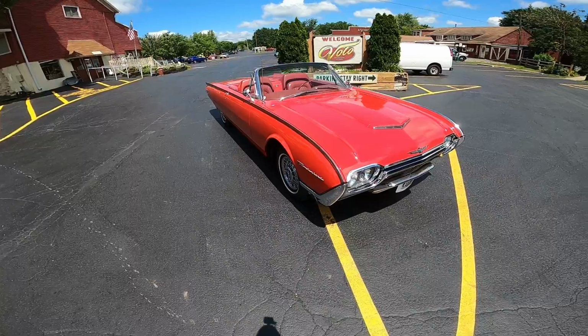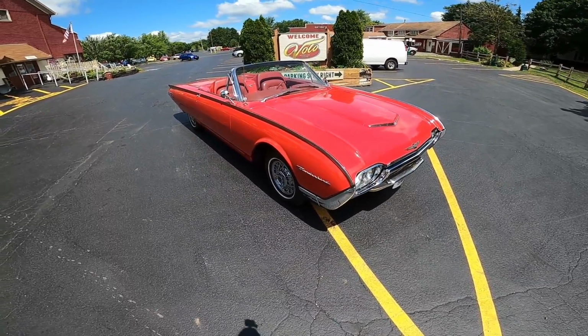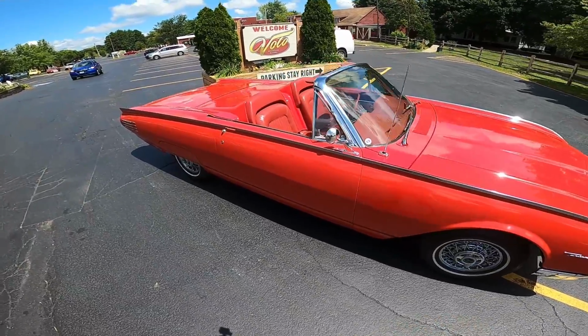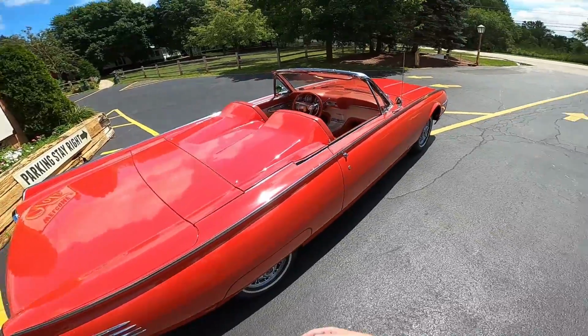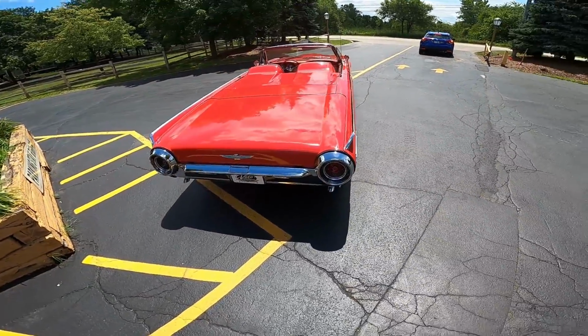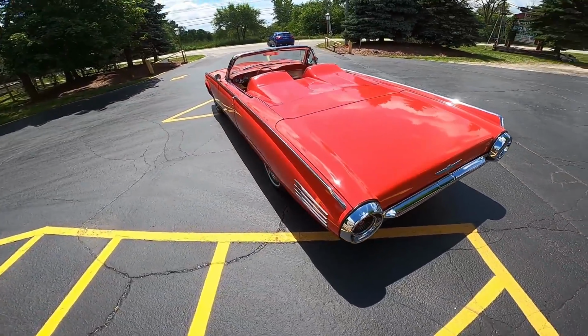And today I have a virtual test drive of a 1961 Ford Thunderbird Roadster. Now as I'm walking around, I'm going to fill you in on what these videos are about. This is for the potential buyer to get a nice feel for how the car sounds when it's running, how it drives. For all other information when we get done, go over to volocars.com, where we have the whole write-up and full description about all the facts we have.